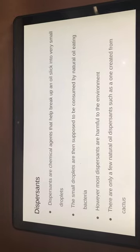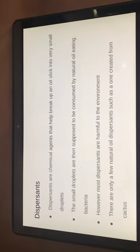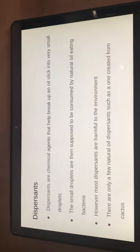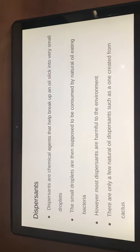However, most dispersants are harmful to the environment, and there are only a few natural oil dispersants, such as the one created from cactus.